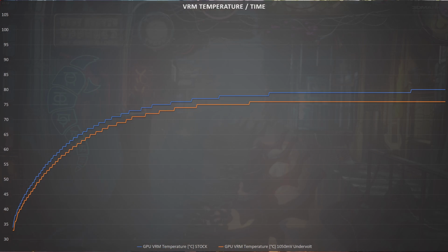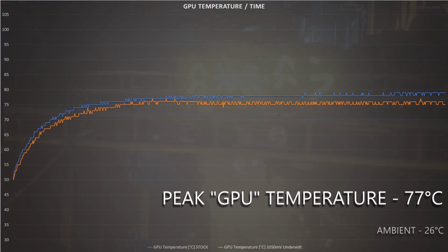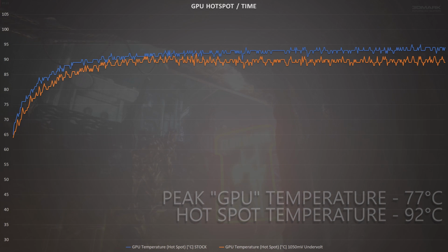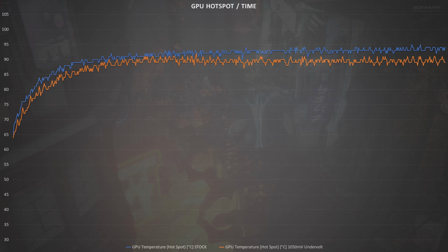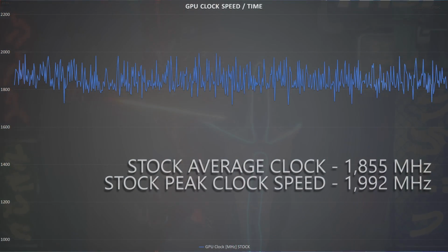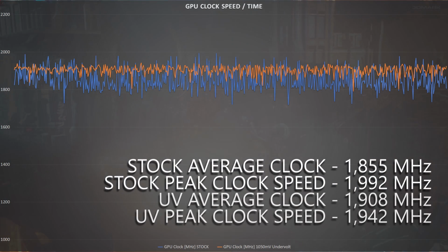We knock a couple of degrees off the GPU temperatures at the same time, with the max GPU temperature dropping to 77 and the maximum hotspot temperature dropping to 92 degrees. Not a massive difference granted, but it's the clock speeds that we see a nice surprise. At stock, the average speed levelled out at about 1855 MHz. Undervolted sees the Challenger repeatedly average out at over 1900.